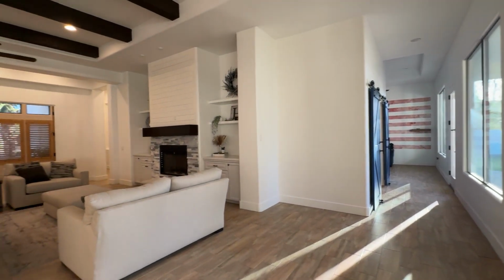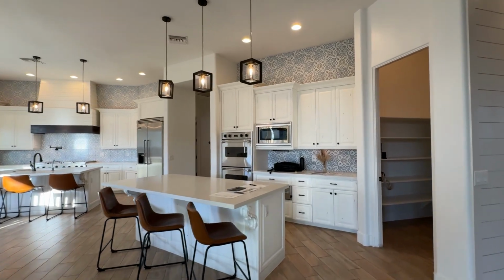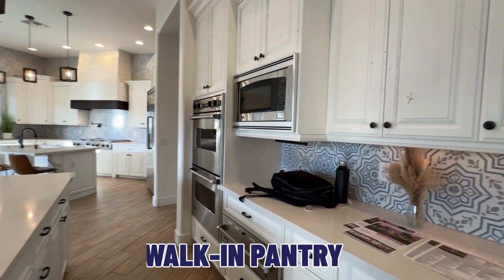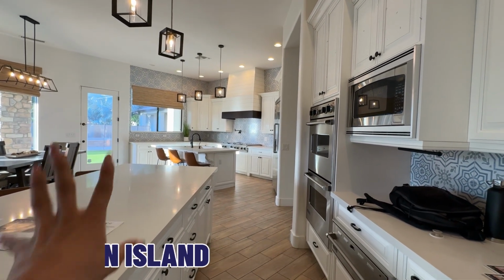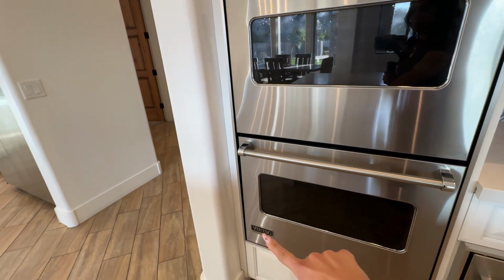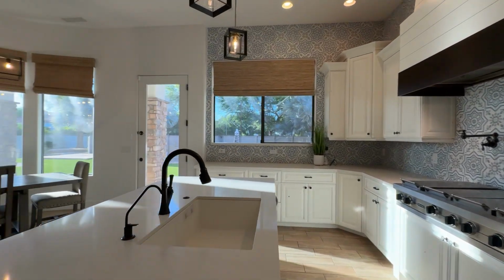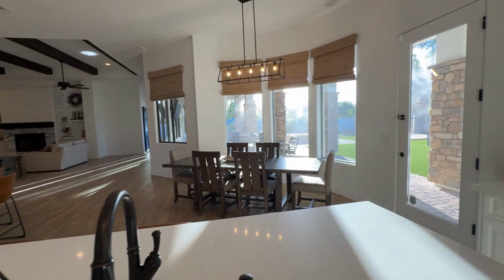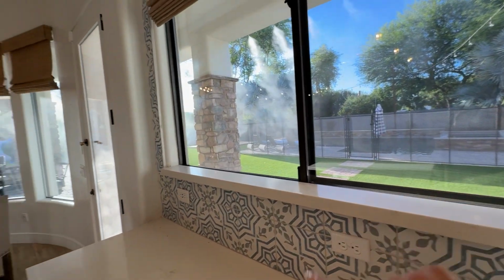We'll go there in a second, but let's look at this kitchen a little bit closer. You have your pantry here, and then you have 2 islands because one was not enough. So we need 2. You have your double oven. Great appliances, by the way. And a very nice, big window that looks out to the backyard.